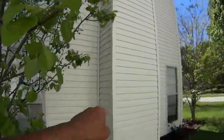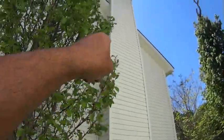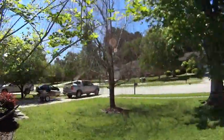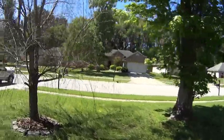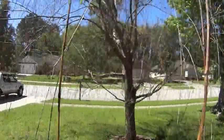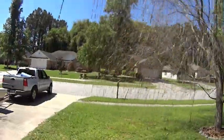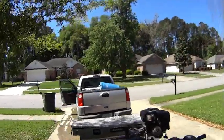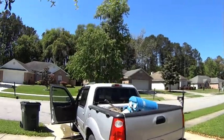Show you the back. See, there's a back here too. That was green all the way up. Horrible. But yeah, man. I mean, they didn't even do the hedges over there. Cut, edge, trim, blow, did some sweeping, and left. They didn't even do the hedges. No fence. There's no gate.